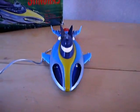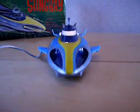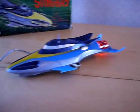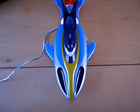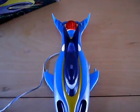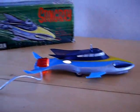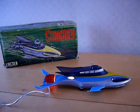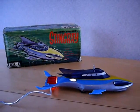I'll give you a few different looks at it there. It's the full on shot. There's the other side. Look straight down on it. Like I say, the colours are very good, close to what we'd expect, apart from the rate master, or the propeller as a lot of people would just refer to it. But there you go. That's just a little piece of footage covering my Lincoln International Stingray toy.